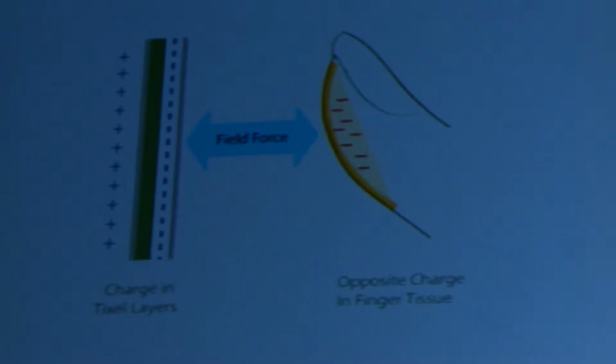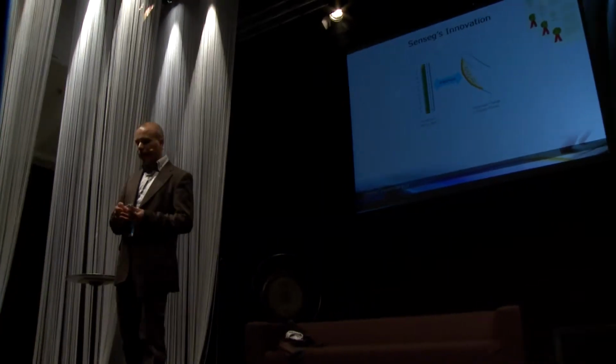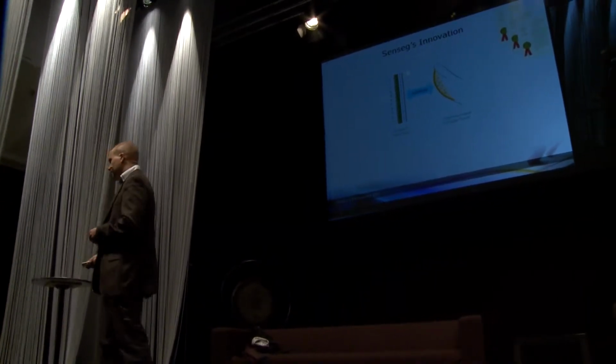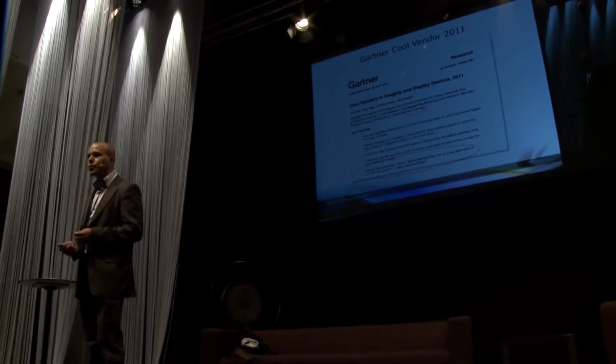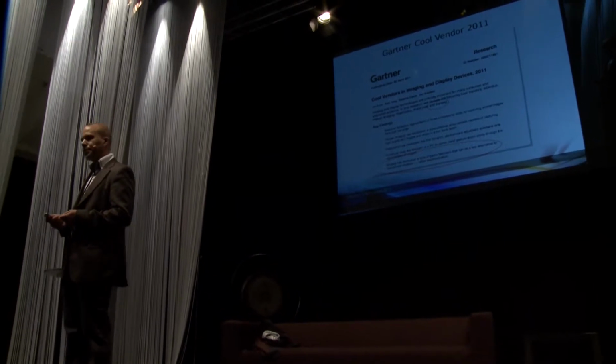And again, why is this important? Well, because current touchscreens don't have any feel, and that's a usability issue. So for instance, why was iPhone so good? It wasn't because it had more megapixels or a better processor. It was better because of better usability. Now, of course, others are catching up. But the next step in evolution is that there has to be some kind of feel in the screen. And since we are enabling that, that's one of the reasons probably why Gartner chose us to be cool vendor for 2011.